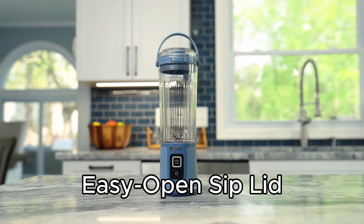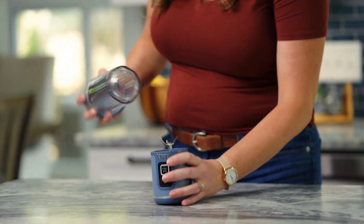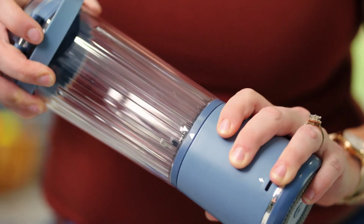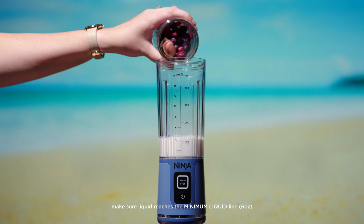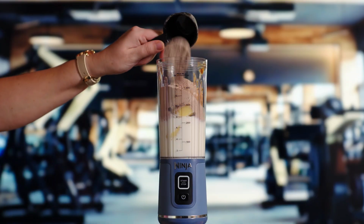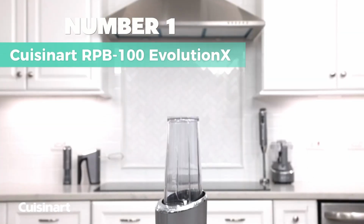The easy open sip lid allows you to blend and sip from the same vessel. Plus, cleaning is a breeze. Both the lid and vessel are dishwasher safe, and the blender can even self-clean with a quick 30-second blend cycle. Thanks to Ninja Blast technology and the durable stainless steel blast blade assembly, it creates a powerful vortex for tackling ice and frozen ingredients.